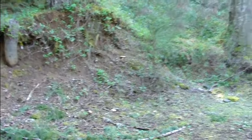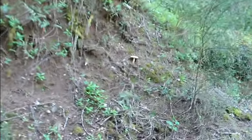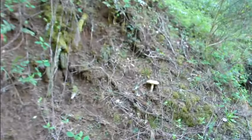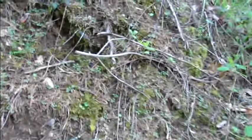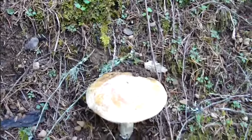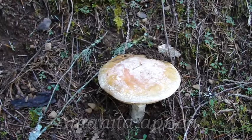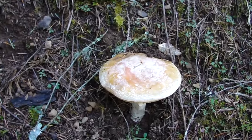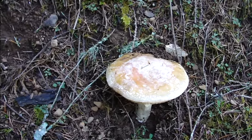Wow, well, we've got something just popping out of the dirt there. It's a good sized mushroom. I'm thinking it's an Amanita of some type. Well, look at that. I believe this is the Amanita aprica, which is great because actually this is virgin territory for me. I've never ever found one of these. I found the Muscaria, I found the Pantherina, but not these.